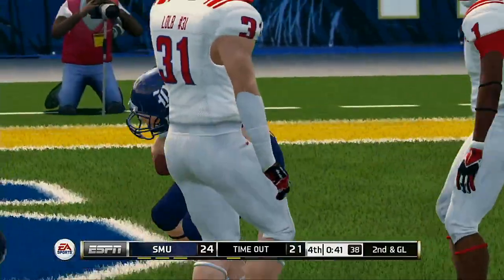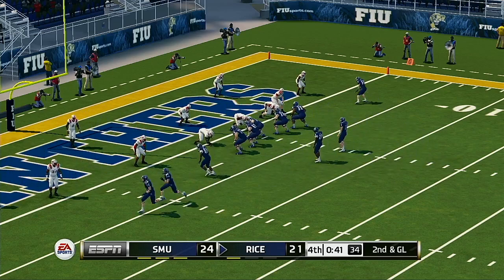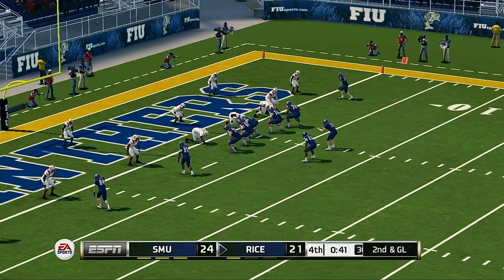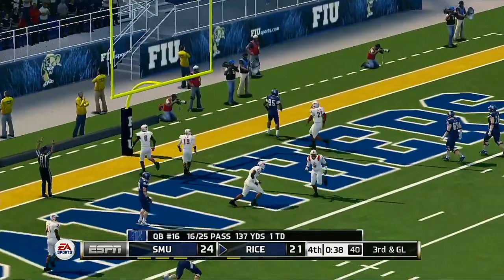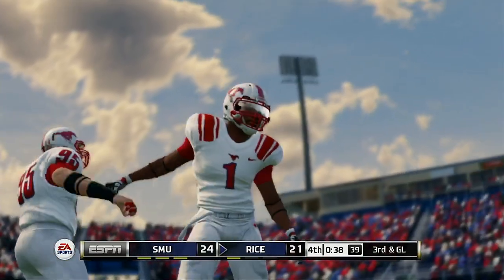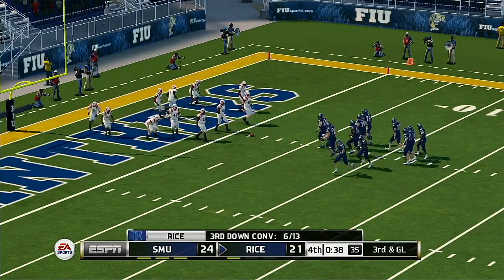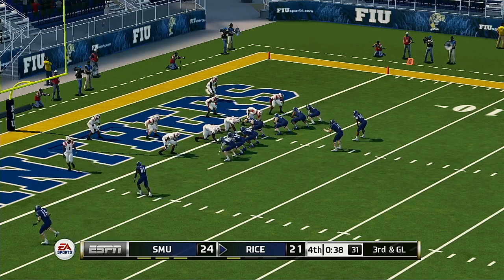The Owls call a timeout. That's their second of the half. And this is the 9th play of the current drive. And he just gets rid of it. Third and goal for the lead. Under a minute left in the game.